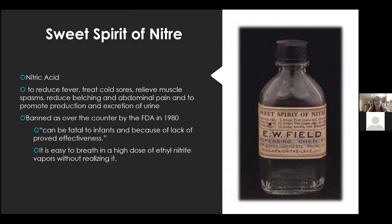So the sweet spirit of nitre, you call it nitre, but I've also seen it pronounced as nitre. It is a nitric acid. It was used to reduce fever, treat cold sores, relieve muscle spasms, reduce belching and abdominal pain, and to promote production and excretion of urine. I would be a little leery of a miracle cure-all. This drug did a lot of different things.